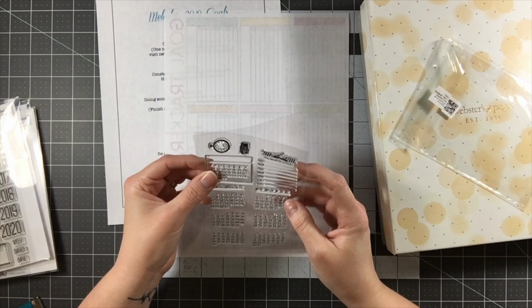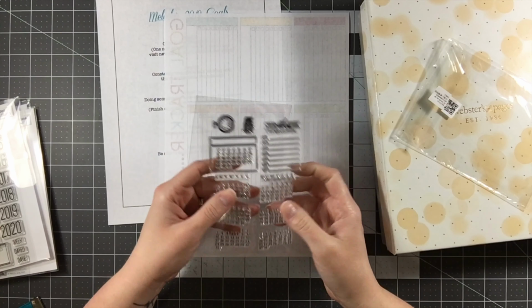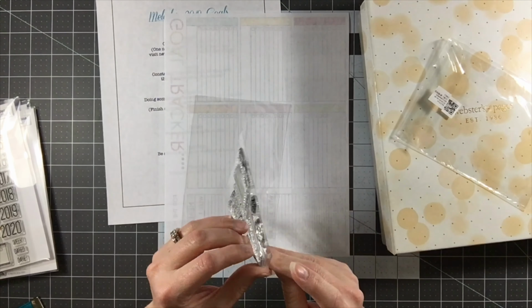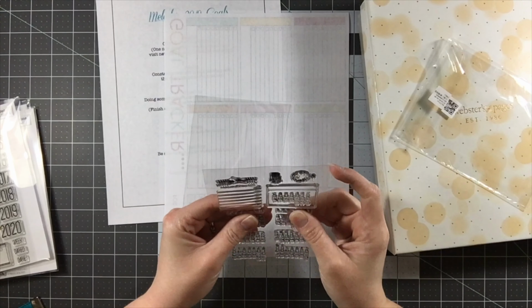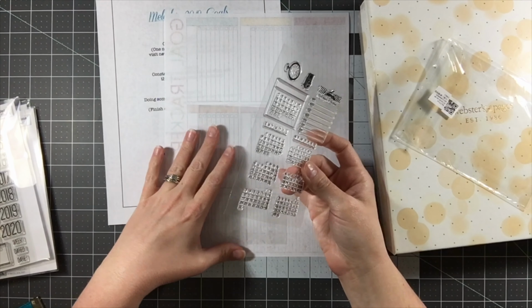So anyways, it was $2, no biggie. Took forever to come in, but that was okay. I didn't have an immediate need for it. It's just your clear acrylic stamps. They really stuck on here good, but not crazy. You can still peel them off. So I'm really kind of excited to use this. This is different. It's kind of like a build your own calendar kind of thing.